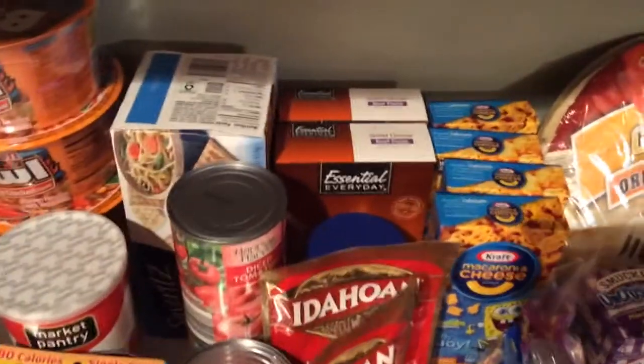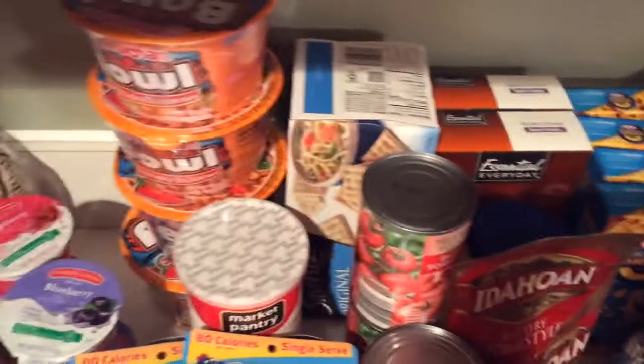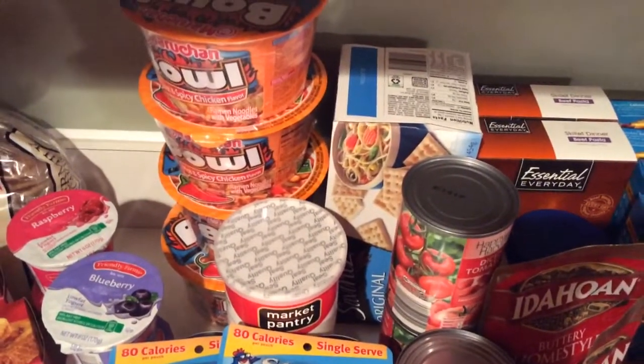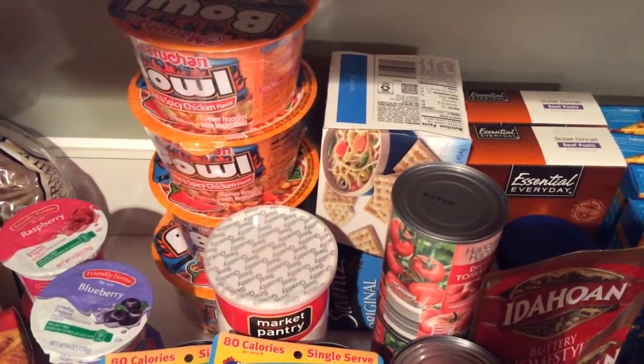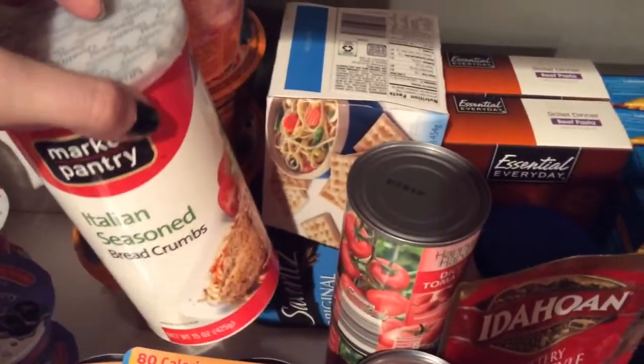Moving over to miscellaneous things. These noodle bowls were free this week. I price matched them from Food for Less. They're two for a dollar, and there was a dollar off two manufacturer coupon in the 125 Smart Source. So that made those free. Picked those up.